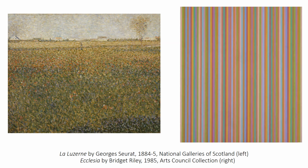But she herself has said that pointillism was a key influence on her, and that Seurat's La Luzerne specifically informed this painting, Ecclesia. And what she's done is she's borrowed some of the palette that he used in terms of colours, but she's also used that idea of colours where you're doing the hard work. You're seeing it rather than she's painting it. And I mean that in the sense that whereas with pointillism, it is again dashes of colour like Morning Walk, which together form the image.